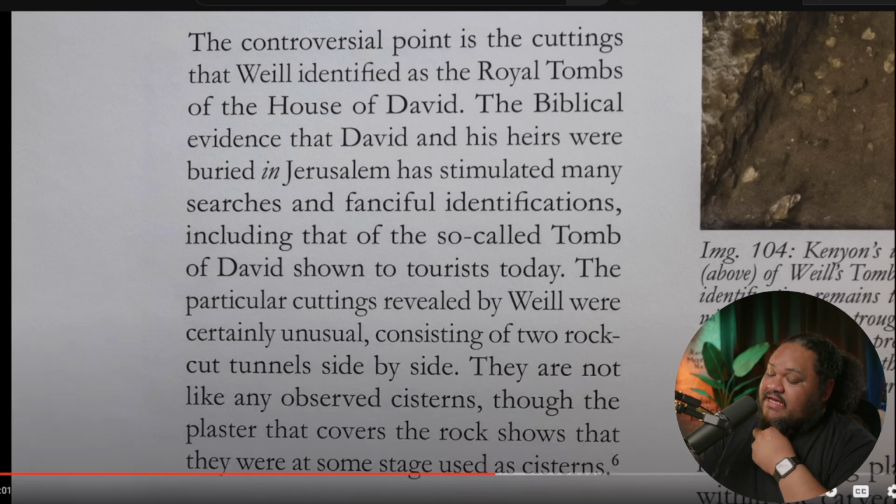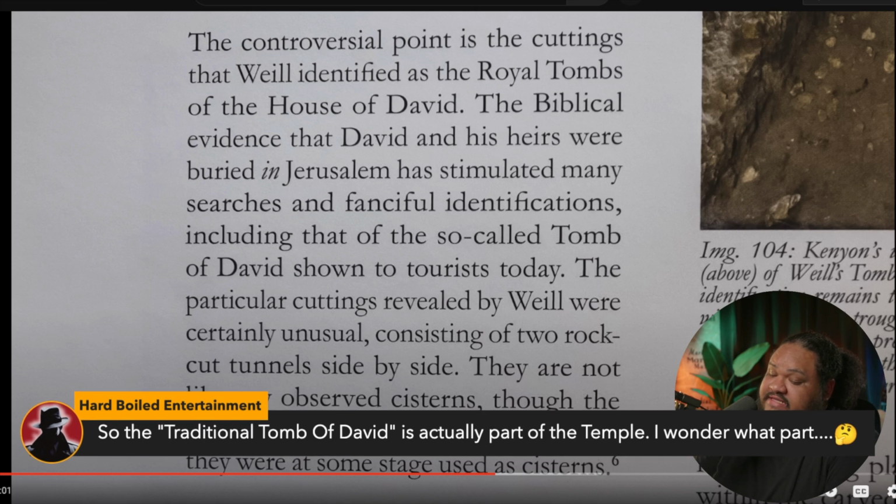Hardboiled says, "So the traditional tomb of David is actually part of the temple. I wonder what part." No, so you're misunderstanding. The traditional tomb of David, they thought was on Mount Zion, where the temple was supposed to be. However, it is not. It's on the western hill of Jerusalem. So that's what I'm saying. It's like a wrong on top of a wrong. So it's wrong in the sense that this is not where the Bible says the tomb of David is. It's also wrong in the sense that they thought it was on Mount Zion and they didn't even put it on Mount Zion, right? So it's a wrong on top of a wrong there.